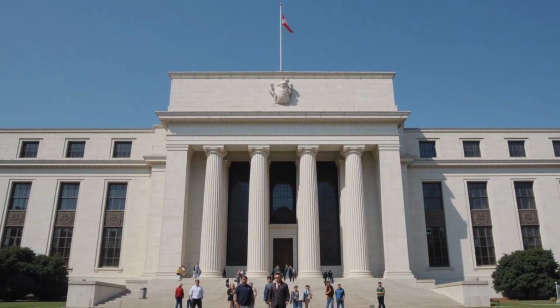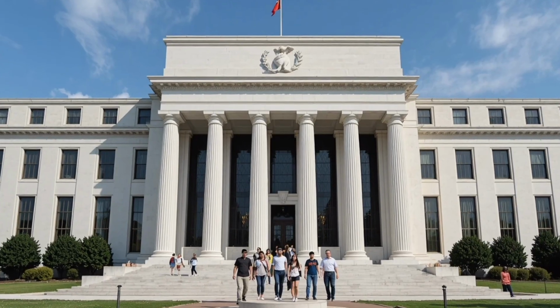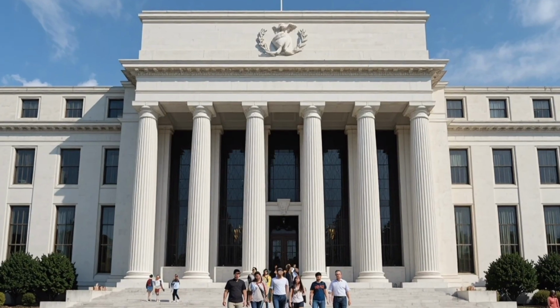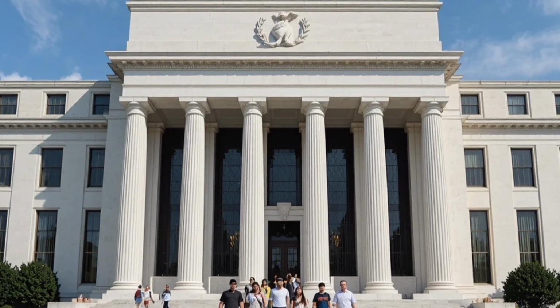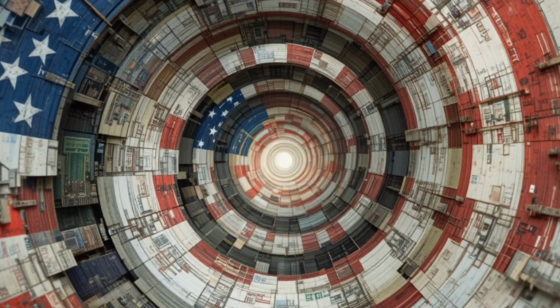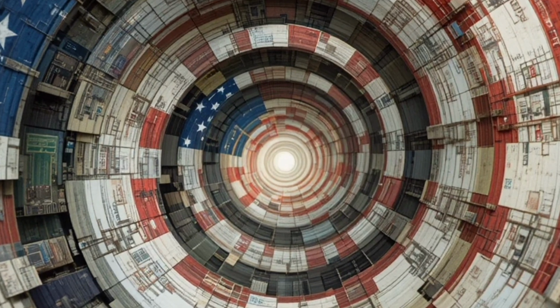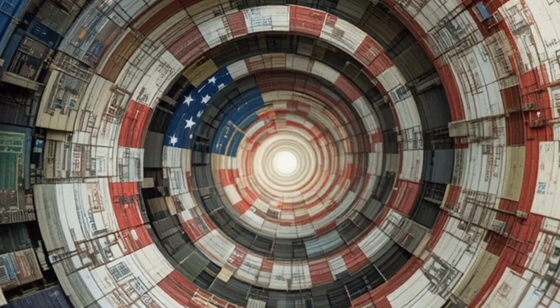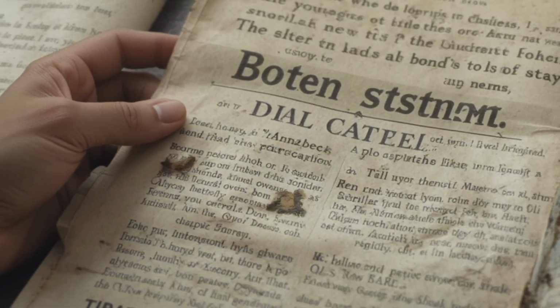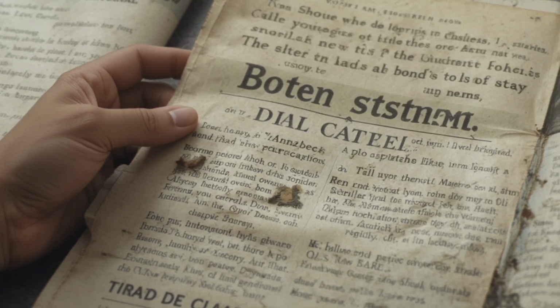By buying its own debt, the Fed's balance sheet has ballooned from under $1 trillion in 2007 to over $8 trillion today. Most of that is government bonds. When rates rise, those bond values drop, leaving massive paper losses. Meanwhile, the Treasury must issue even more debt to cover growing interest expenses. It's a spiral that looks stable only because everyone keeps believing in it. Confidence, not cash, holds the system together.